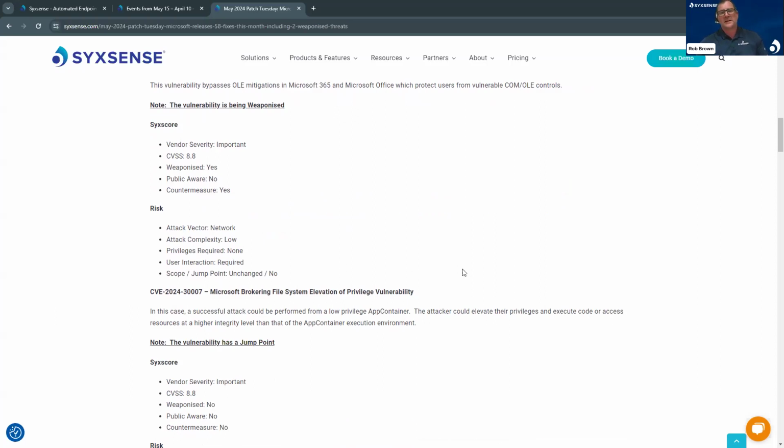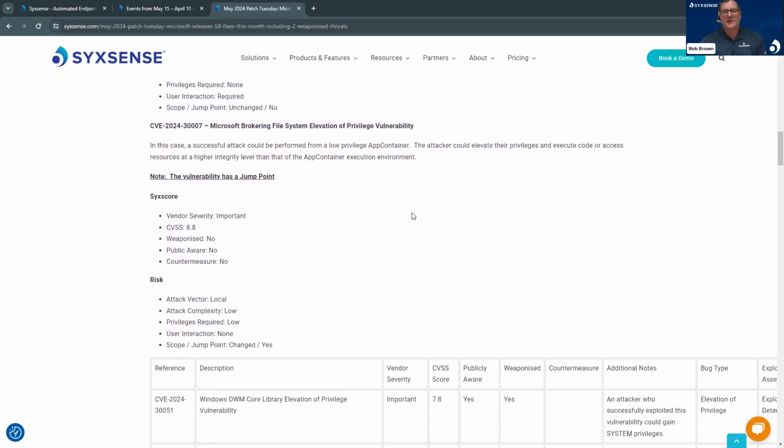And finally, another vulnerability I knew nothing about until I did this research, which is CVE 2024-30007, Microsoft Brokering File System Elevation of Privilege Vulnerability. What is Microsoft Brokering File System? Well, having done some research, this happens to be an application that is installed on a PC, but isn't just given access to files on your drive automatically.